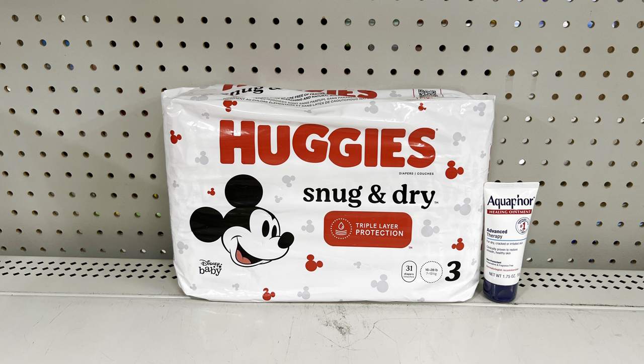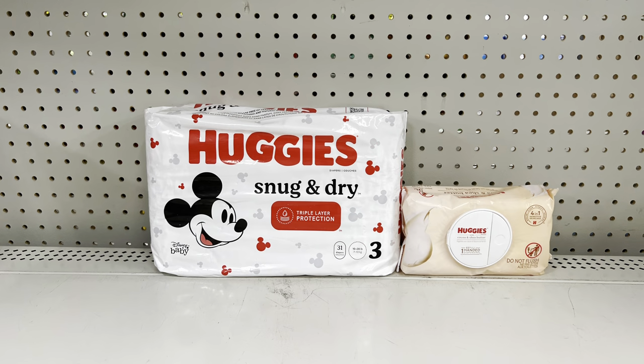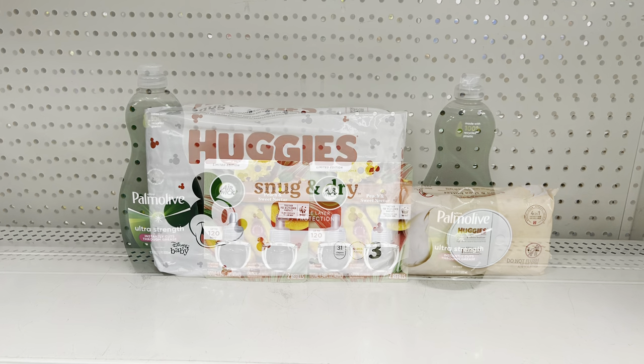You could get the red pack of Huggies, but just know your out-of-pocket will be a little more since the white pack is $10.50, and then I believe the red pack is like $11. Now, another way you could do your deal, you could keep the Huggies, but maybe you need wipes. These are actually $3.50, so you might want to grab the ones at $2.75 and use that 50-cent digital. Then this will bring you to $13.25, and then you end up paying $10.75 after our digital coupons come off.